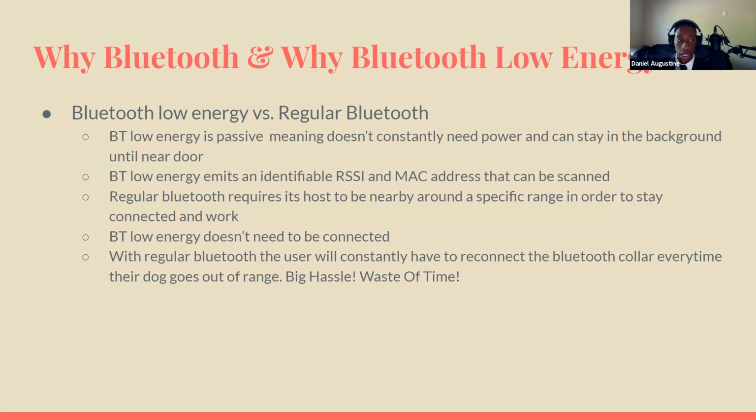But with Bluetooth Low Energy, in simple terms, it sits in the background and just passively emits a signal that can be scanned. And what is being scanned is a MAC address that can be picked up by any host that decides to connect to it. Well, not necessarily connect to it, but in a sense that once it finds an address, it can then do whatever it wants with it. Right. And then it also has an RSSI, which is like a distance calculator to just notify the host how far away the Bluetooth is to the host.